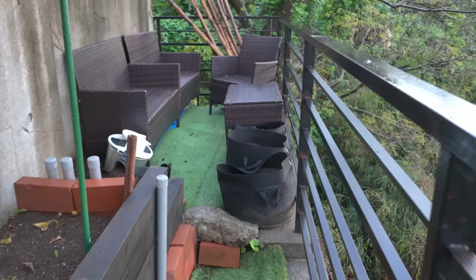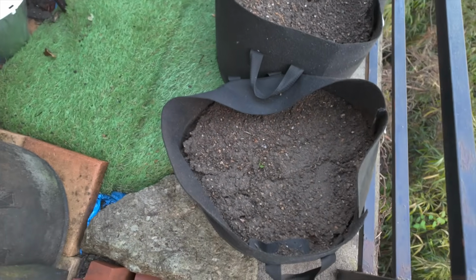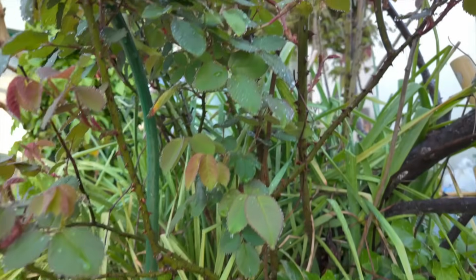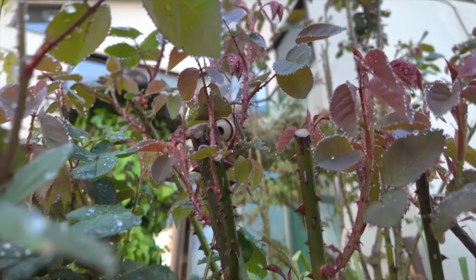See how things are doing over here. Yeah, I need to get rid of this little critter, whatever it is. Okay, no signs of the potatoes yet. Takes a little while. Oh, I see a snail here. I'm surprised it's climbing on these thorny roses here.